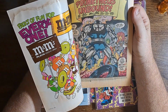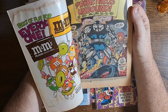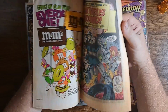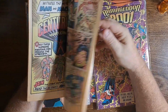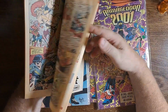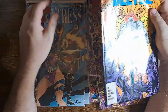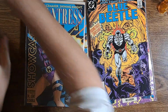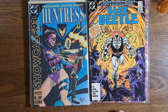Drawn by Del Barris and Pablo. No, Paris Cullins was the penciler. Del Barris and Pablo Marcos were the inkers. I've never been real fond of Paris Cullins' artwork. It's just kind of, it's okay, but nothing really outstanding about it, I guess. And I'm not going to put that back in the bag just because it's so damaged. I want to make sure that I know that.